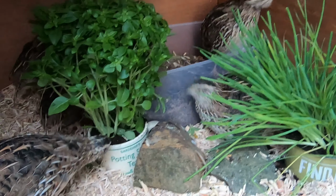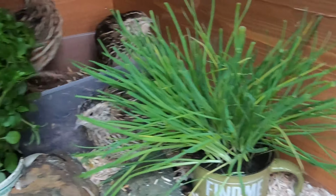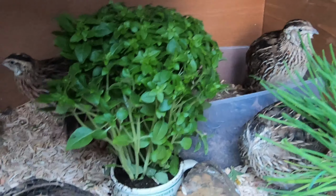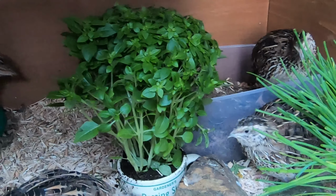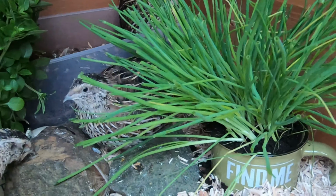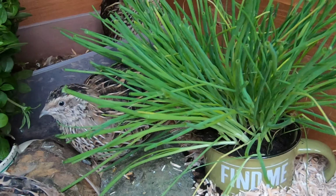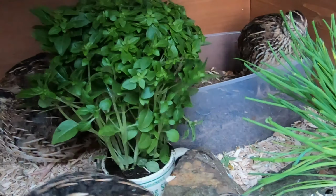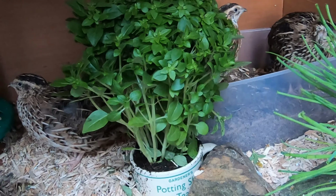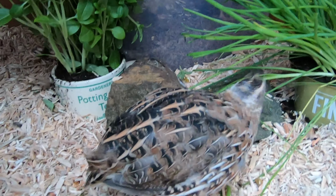So I've put in, that's actually chives, and that's Italian basil. And these are just pots of herbs that I picked up at the supermarket. And I've put them in heavy, well, they're actually mugs, but they're sort of heavy based mugs. Quail like hidey holes and like to feel protected and camouflaged.